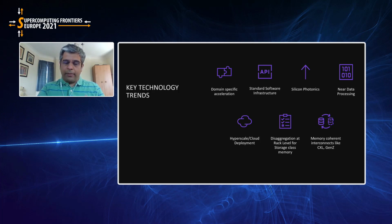We already see some companies in this space building DPUs or smart NICs, which are, I would say, the first generation of this kind of interconnect. But once CXL and Gen Z become more prevalent, this will lead to new kinds of innovations here. So I will talk about these trends in a little bit more detail, starting from the next slide. Next slide, please.